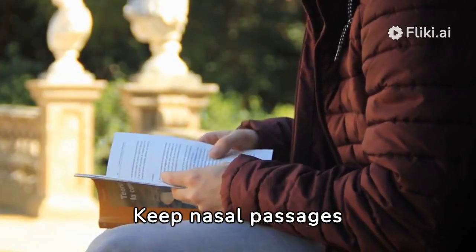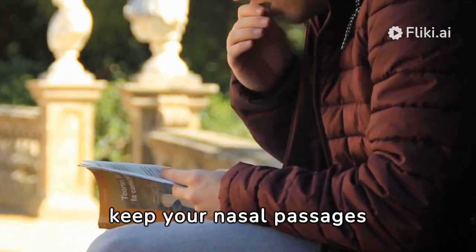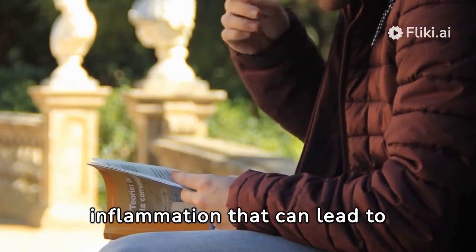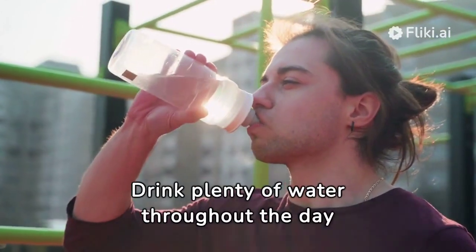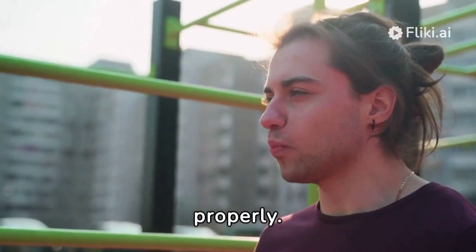Keep nasal passages moist. Use a saline nasal spray or a saline rinse to keep your nasal passages moist. This can help prevent irritation and inflammation that can lead to sinusitis. Stay hydrated. Drink plenty of water throughout the day to help keep your mucous membranes hydrated and functioning properly.